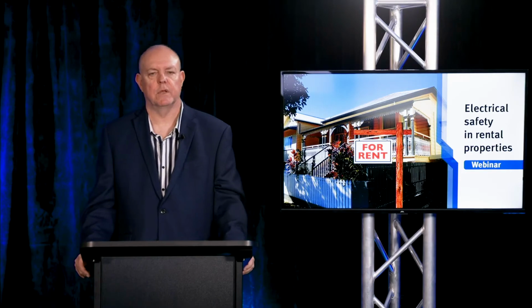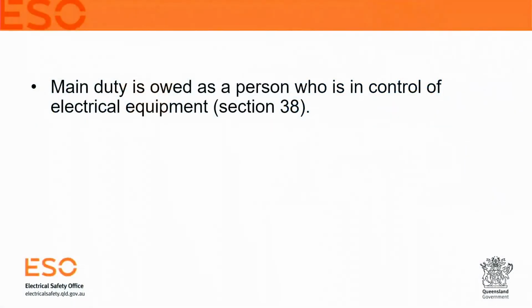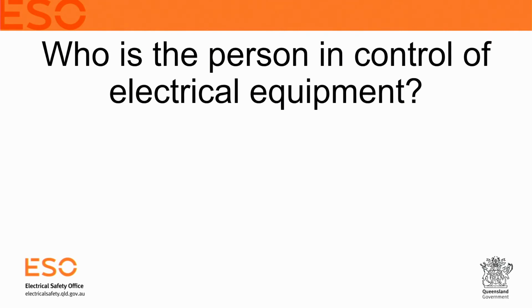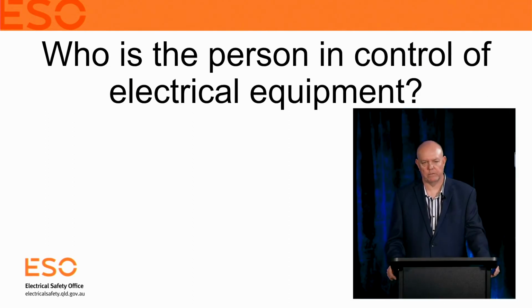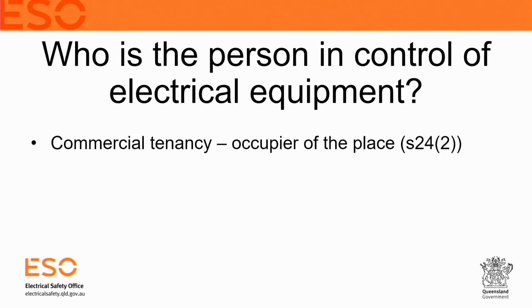The tenants themselves can also have duties under the Act. The main duty that would be owed by a landlord is as a person who is in control of electrical equipment, and we find that under Section 38 of the Act for anybody who's interested in looking up legal sections. So, who is the person in control of electrical equipment? It's the first question to ask. For a commercial tenancy, that would be the person who's the occupier of the place, generally the tenant, the commercial tenant.